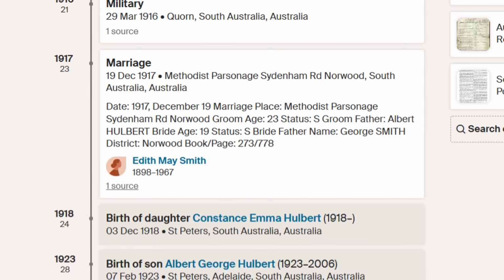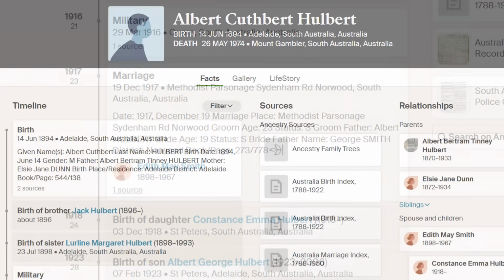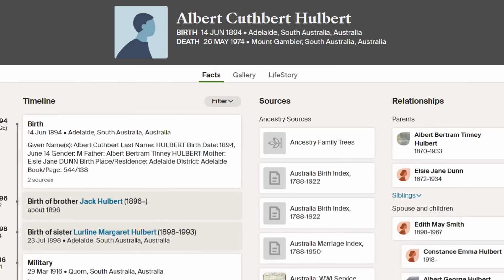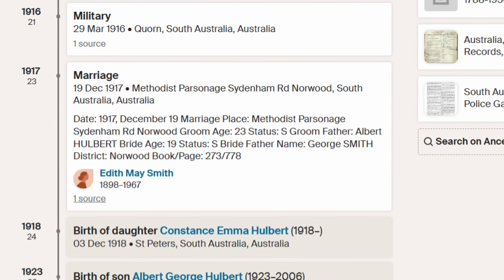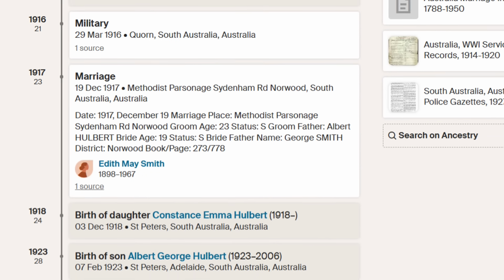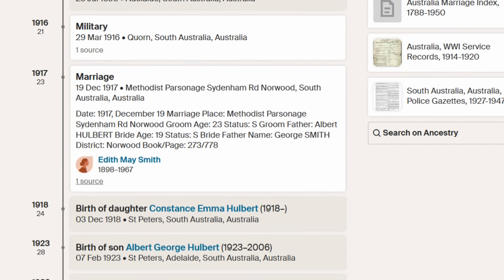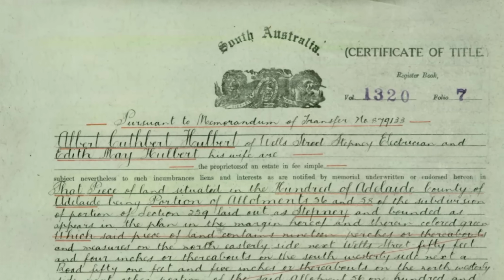George passed away in 1916, leaving wife Emma and youngest daughter Edith May to continue living at number 8 Wells Street. Daughter Edith May married the following year in 1917 to Albert Cuthbert Hulbert, who had just served in the World War the previous year of 1916. They had 2 children, Constance Emma and Albert George Hulbert. And in 1924, the property was transferred from mother Emma to son-in-law Albert and her daughter Edith May.